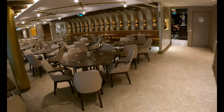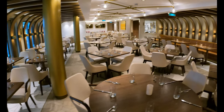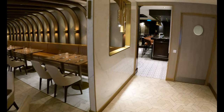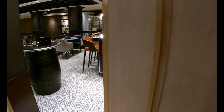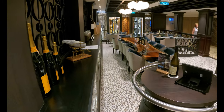And now we're moving inside. This is Onda by Scarpetta. This is another specialty restaurant. This is an Italian restaurant on board. And we did eat here as well. It was fantastic. The food was really, really good, as well as the service, just like all the other venues on board NCL Encore.